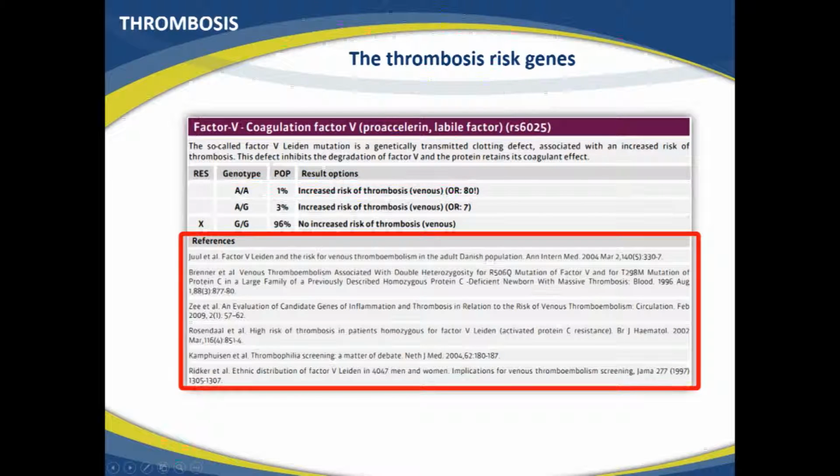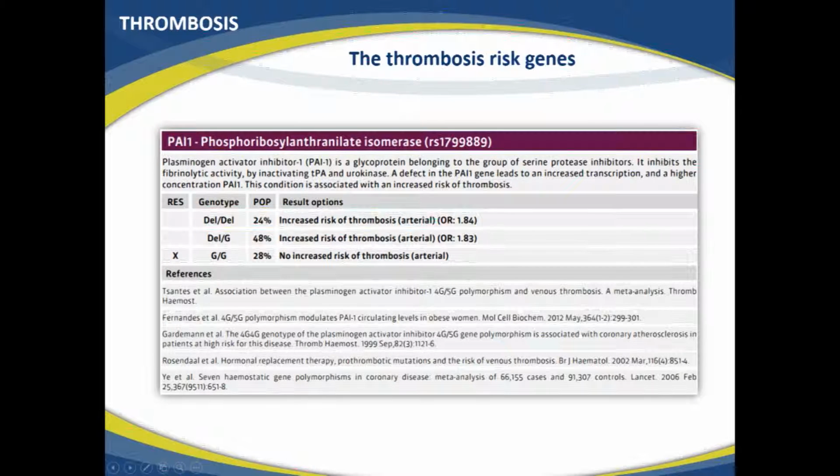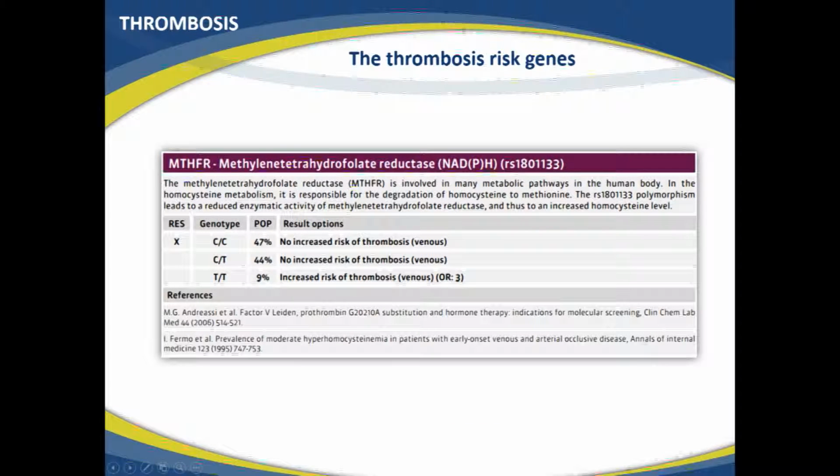And this here is the science behind it, in case you're interested. That's the second gene. So most people have no increased risk. 3% have an odds ratio of 5, so 5-fold risk compared to people with the optimal genes. And 1% have a 25% risk. And that's the third gene, slightly less high risk, 1.83, 1.84. And the MTHFR gene, 9% have a genetic variation that increases the risk 3-fold.